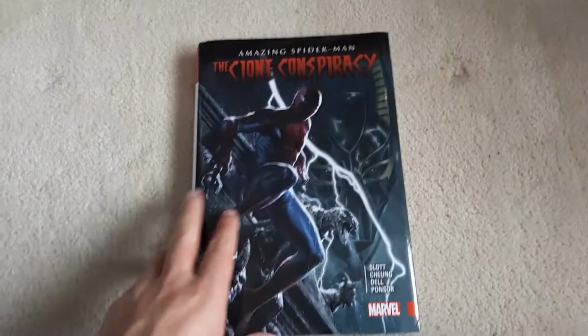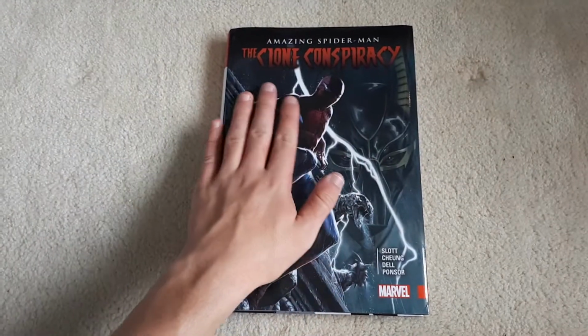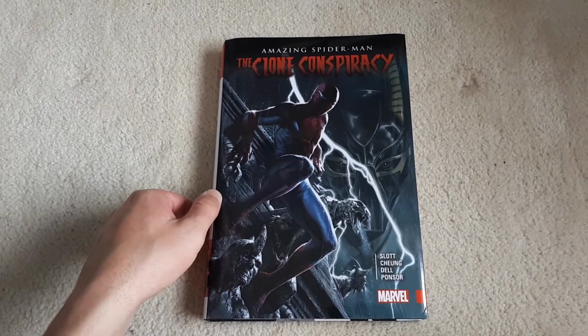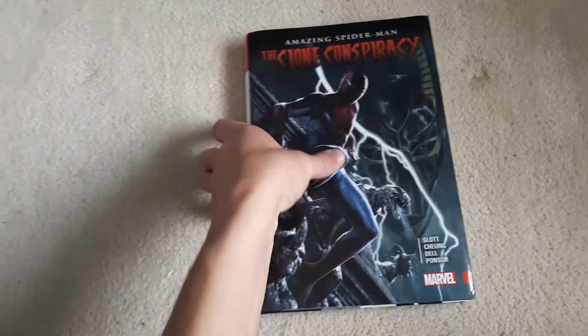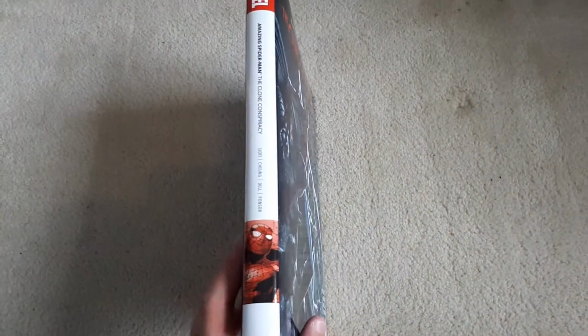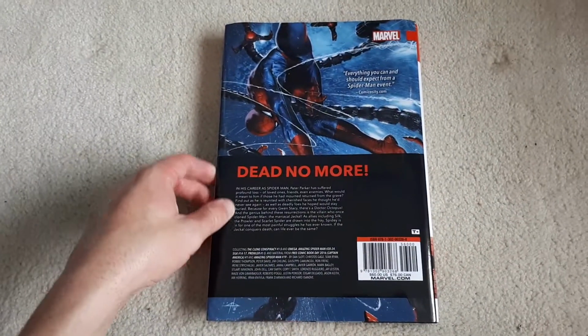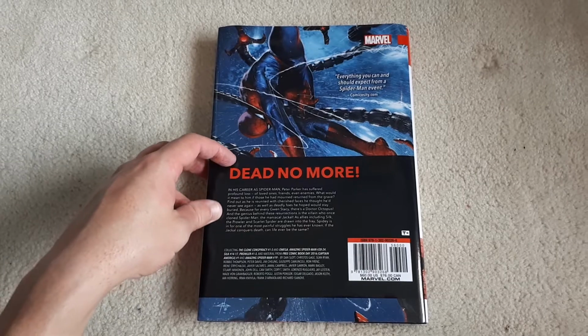Next up, big £30 hardcover, which I've been waiting for ages. The Amazing Spider-Man Clone Conspiracy. Again, quite a recent event. I don't know what the general consensus for this stuff is, but I finished it yesterday, and I'll be honest, I quite enjoyed it. It had its ups and downs. I felt like the ending was really rushed. There should have been so much more build-up.